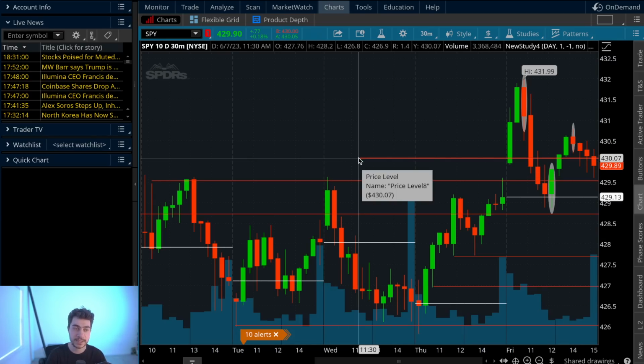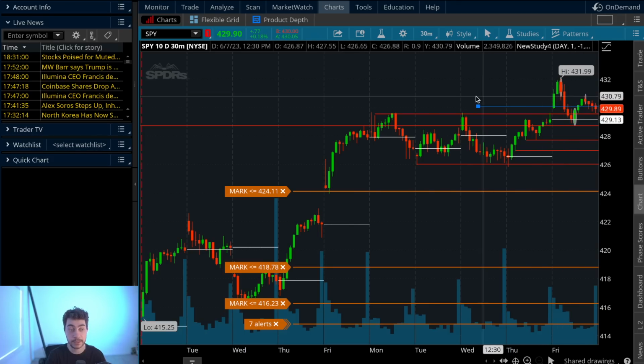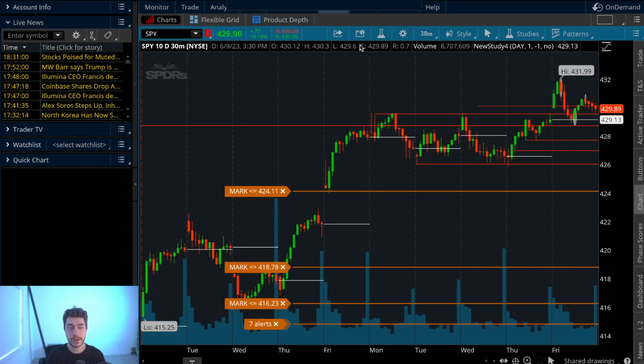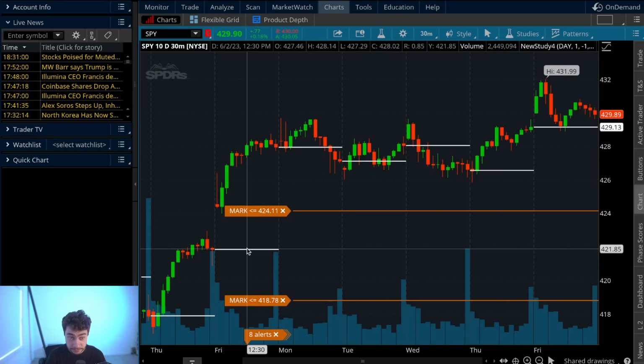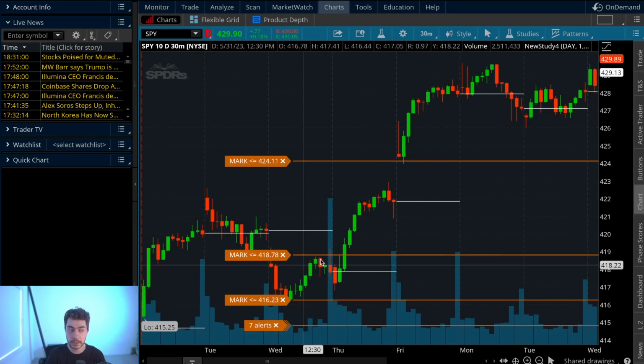I have no regrets at trying puts at this level, man, and we have plenty of gaps to fill below, man. Look at all the gaps that we have to fill below. We don't have many gaps to fill above, but in terms of gaps to fill below, we have a gap to fill below right here at 421.85, and we have a gap to fill right here at 417, and then there's many more below, right?